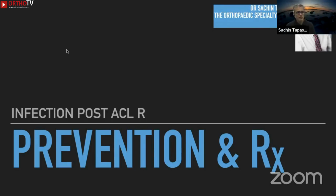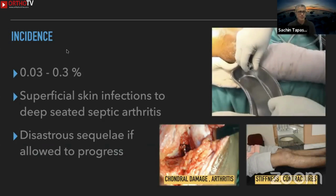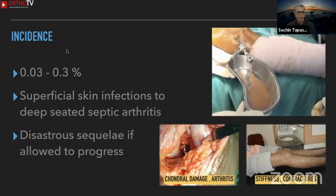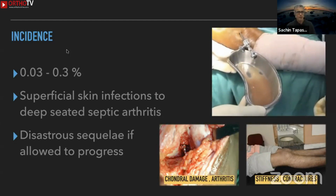Infection probably seems to be the most dreaded of our problems. And the incidence, fortunately, if you look at situations when you're doing just a simple arthroscopy, luckily is somewhere between 0.03 to 0.3%. The variation can be from very simple superficial skin infections to even deep-seated septic arthritis. Unfortunately, after ligament or implant surgery, this will definitely rise to almost about 1%.